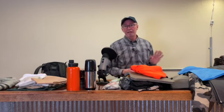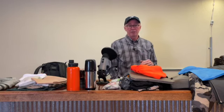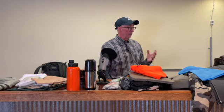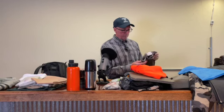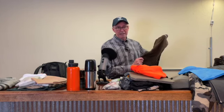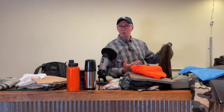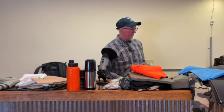Then, as far as my base layer goes, in the past I've used merino, and I like it when things get colder because you can get a little bit more warmth per weight. But because I was hiking in the mountains and had some steep country, I didn't want to sweat too much, but I definitely didn't want to get wet. So I went with synthetic, using Under Armour Cold Gear, which I'm really a big fan of. The nice thing about these is they're snug fitting, so they don't get loose and baggy as you're walking around, which can get uncomfortable. So, wearing the Under Armour base layer on the bottom.